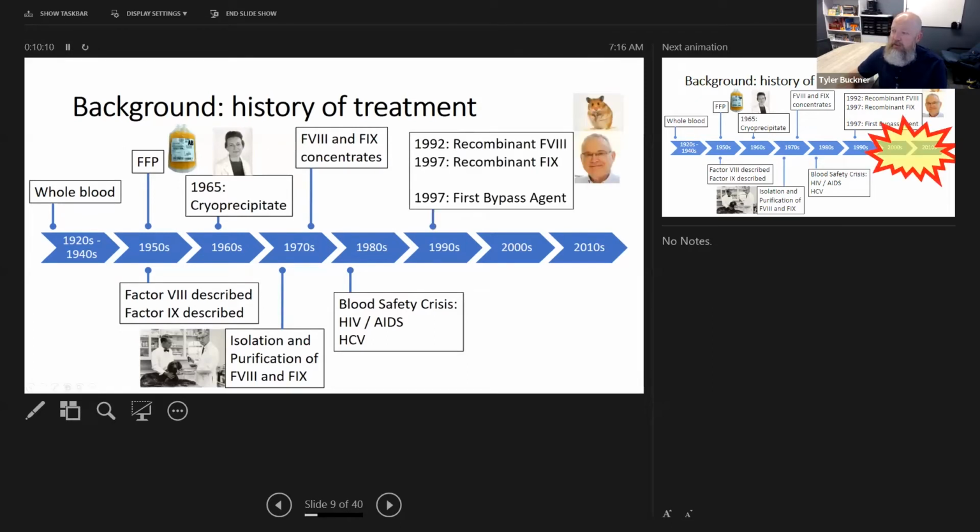In the 90s was when the first recombinant factors were developed. This is a picture of the first human to receive a recombinant factor 8 protein. Also occurred in Chapel Hill at UNC. And there's a good story that I won't spend time on, about him and the fact that these recombinant factors were, and many still are, produced in Chinese hamster ovary cells. And so some good hematology stories about that experience.